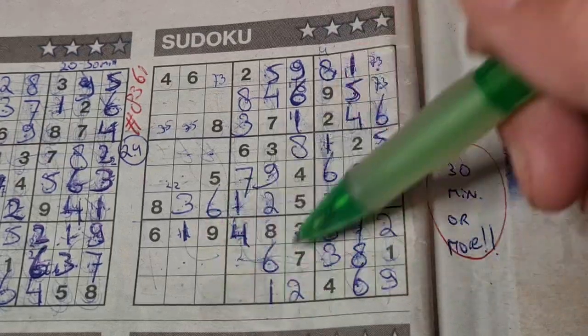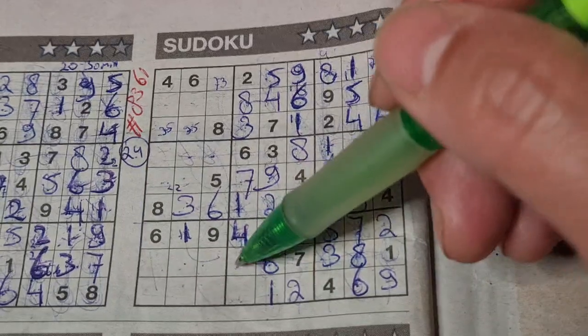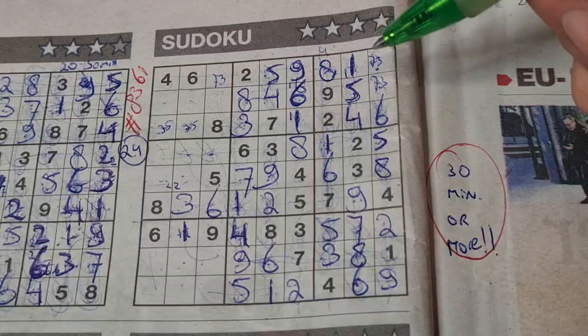2 numbers left in this big square for the 1 and 2. 3, 4, 5 is missing. 6, 7, 8, 9 is missing. 5 and 9, 5 and 9. We have a 9 in this row, no 9 there. 9 should be here, and a 5 goes there.